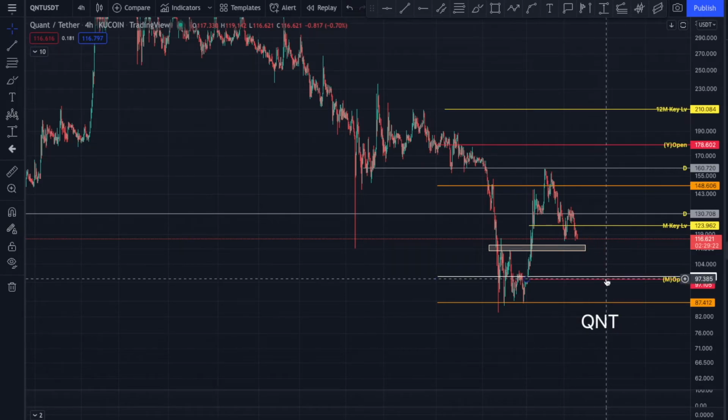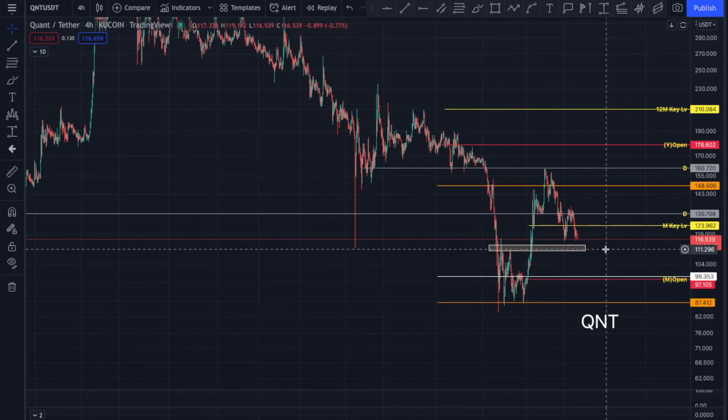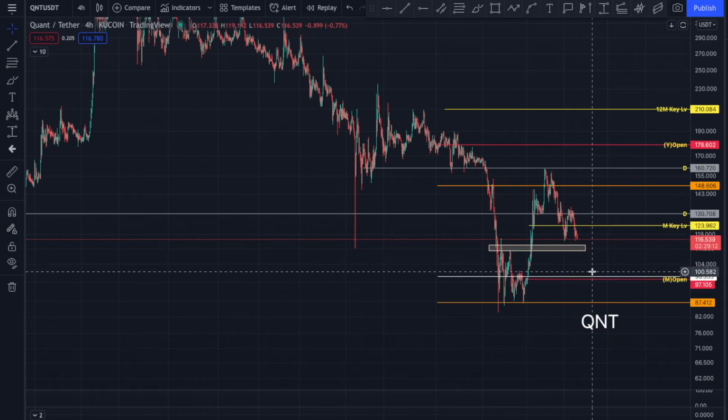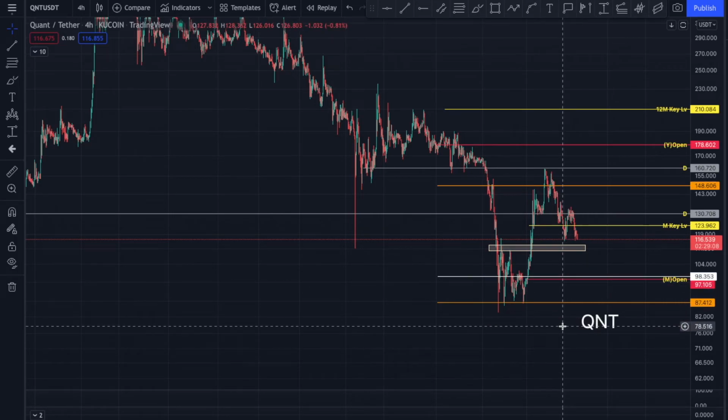You're coming down to your point of control. Say we turn around from here, you're still making a higher low, and essentially you're building that uptrend there. So just levels to be aware of here. It's really dependent on Bitcoin right now.